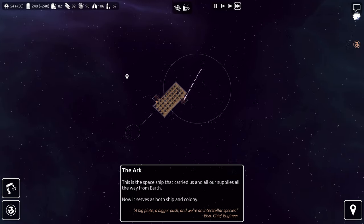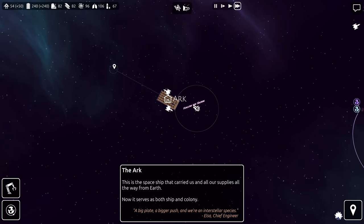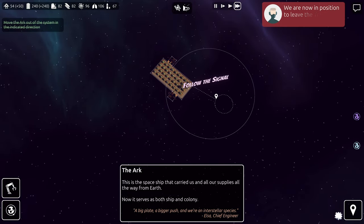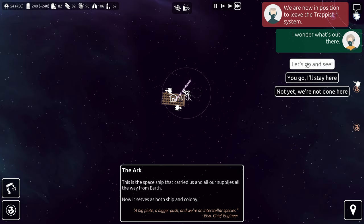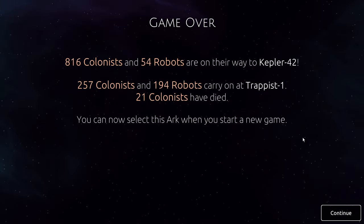Is in cryo. So if this game doesn't let me complete, I'm just going to end the video here. So outside the circle, back inside the circle. Can we prompt this to happen now, please? Come on now, follow the signal. So far, everything is the same. Let's go, there it is. And we're off. Game over.